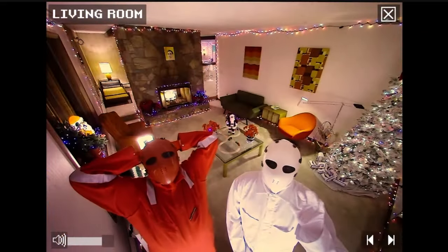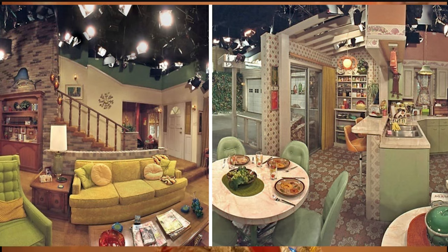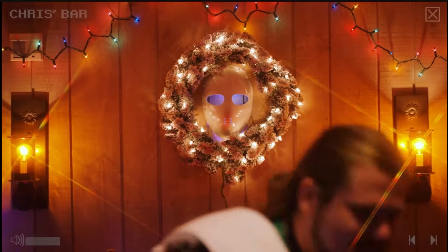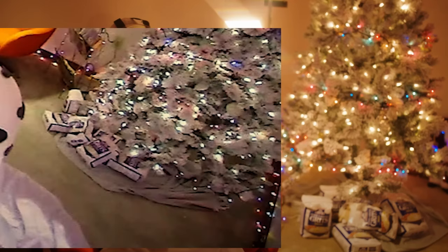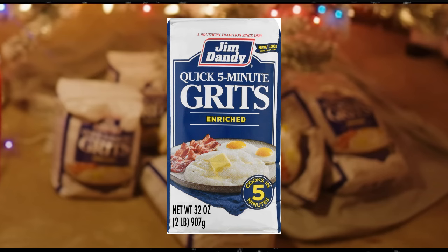Already what we can tell from what we see is the living room and the house look like a 70s style floor plan or a 70s style home. One thing that I took note of is the Christmas tree. What are the presents underneath the Christmas tree? When we skip to 2 minutes 6 seconds, we can see that they are bags of grits.